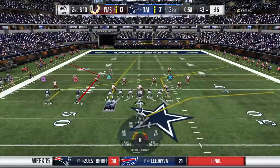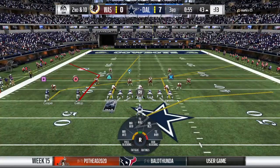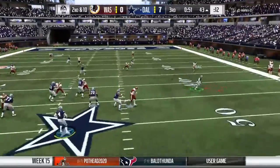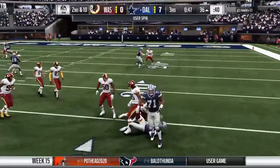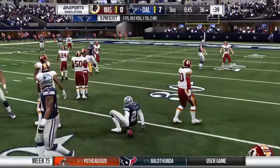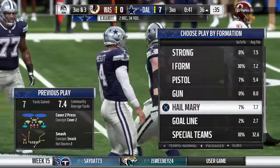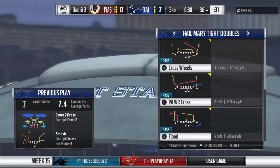Here we go. 46. Looking to throw, Prescott drops it underneath to Elliott, and now running right through it. And a nice little quick spin move before he's dropped. And a pretty good gain. Give him 7 on the play, and they're going to face a third down.